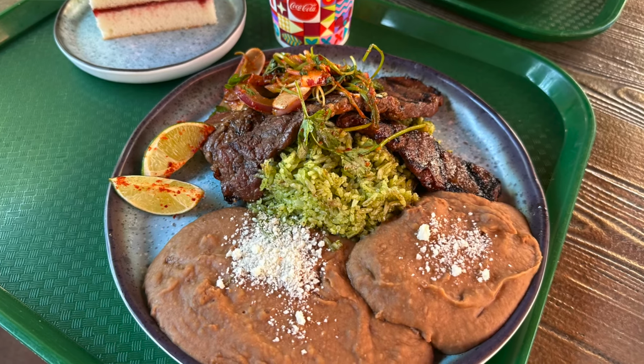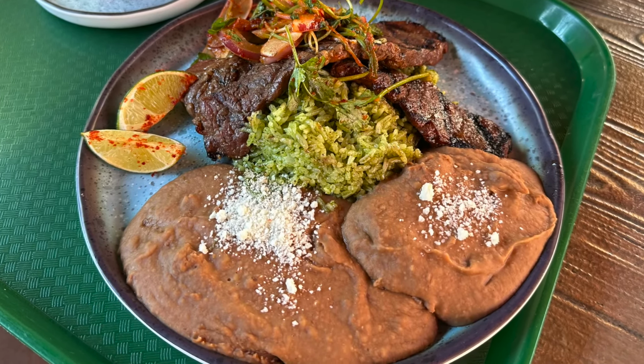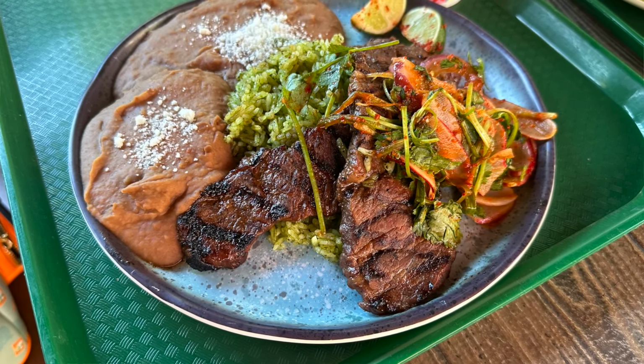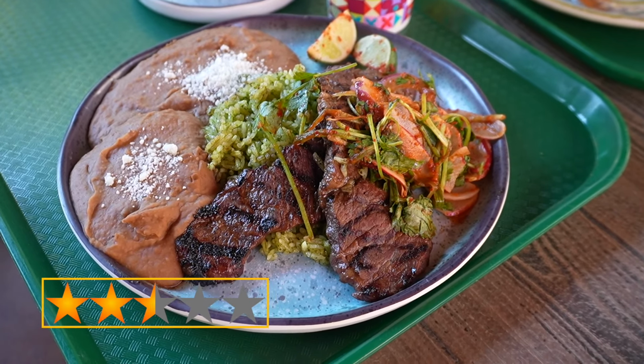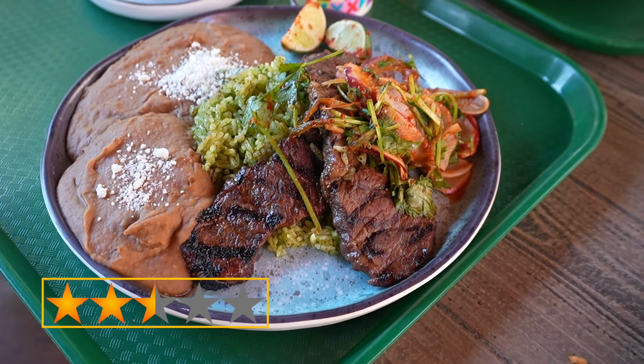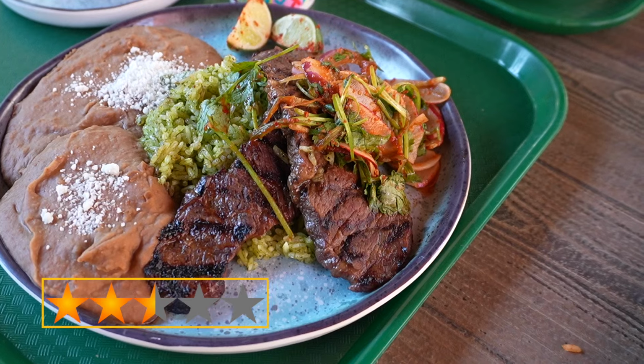The beans were good. That was really the best item on the whole thing. Can't really mess up refried beans. And then the meat, I would say it was okay. There are definitely more fatty pieces. It had some nice mild flavor. I rate the whole meal a 2.5 probably. But I definitely would never get this stuff again. Maybe I'm being generous with the 2.5.